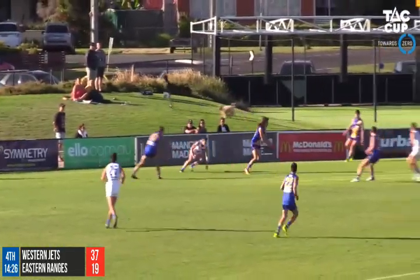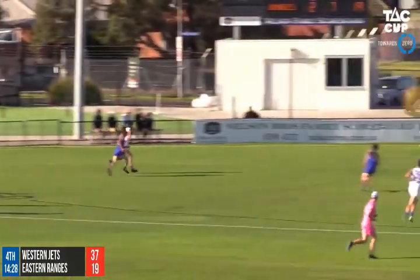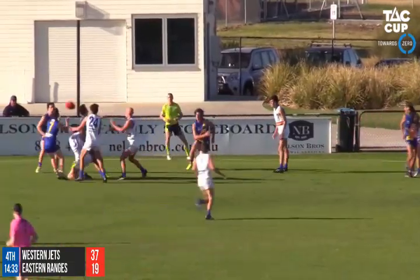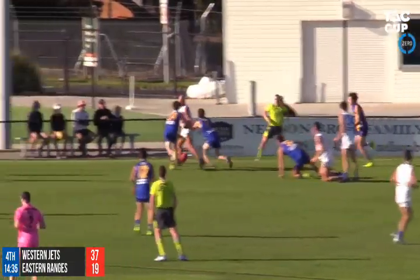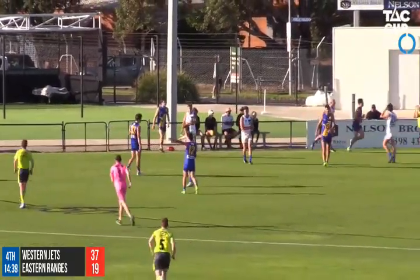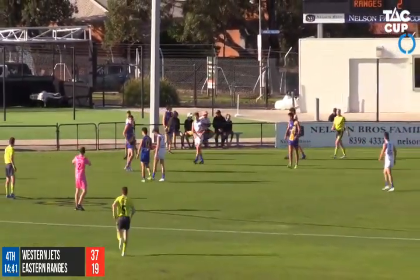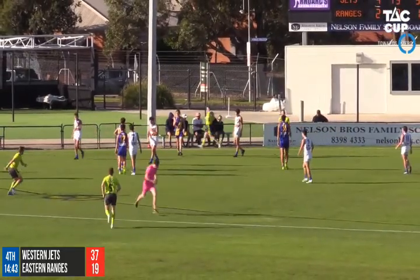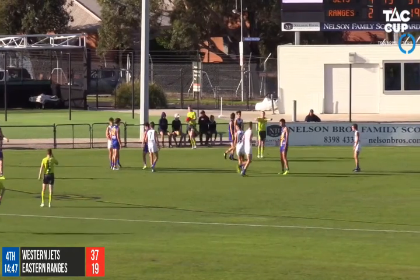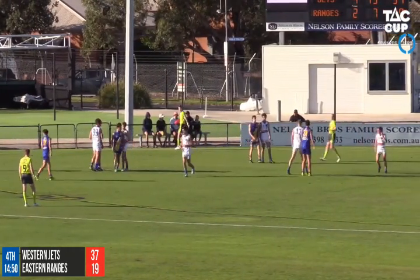Out the back to Casson. He'll go down towards full forward. Juggling attempt. Not quite there. They get it out the back. Cardamone lost it. Out of bounds it goes. Under the NG scoreboard, 4-13 to 2-7. Jets lead Rangers. And we're 14 and a half minutes into this final quarter on the Technica time clock.